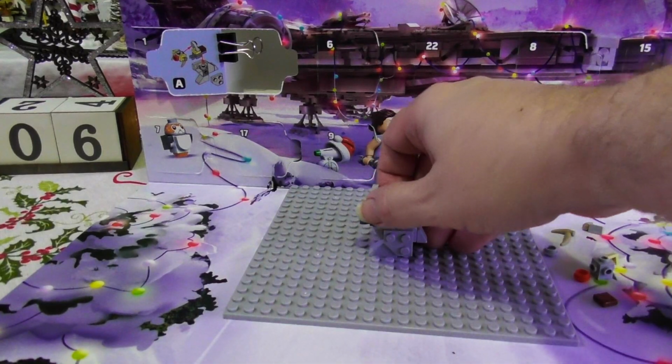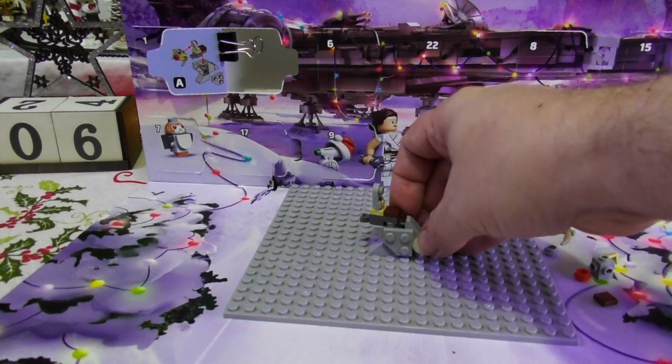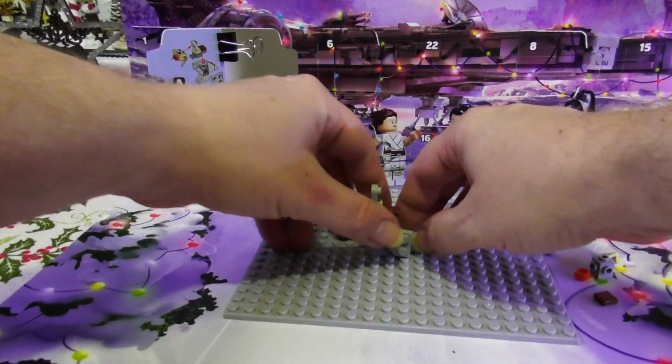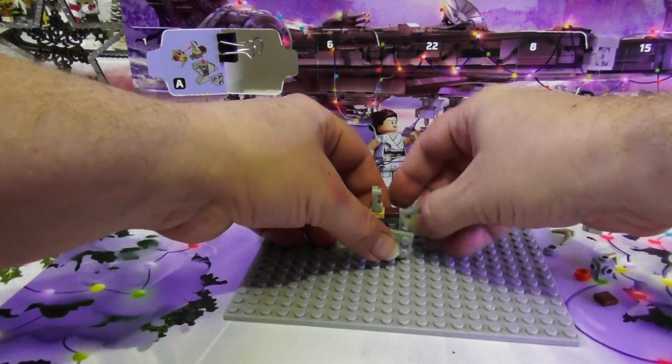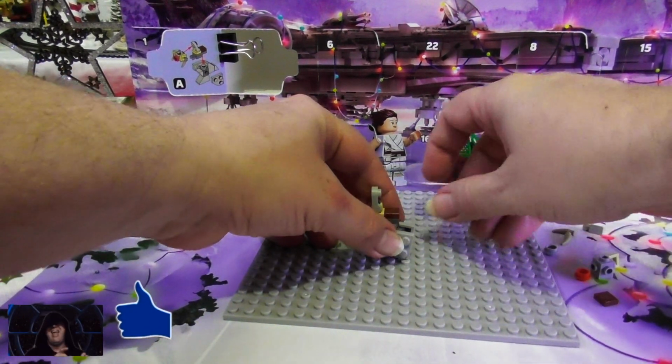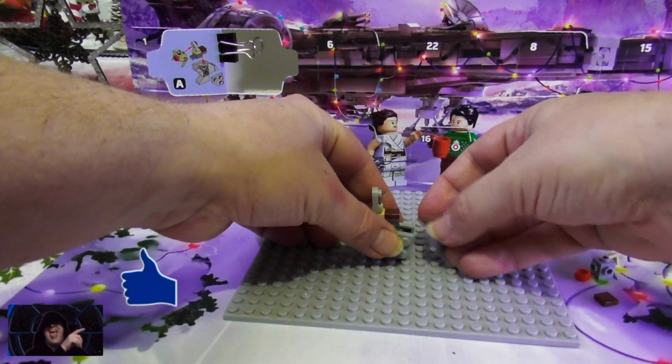Well, it's definitely a creature because looking at this, it moves. Don't know if you can see that it moves slightly, not massively, but it does. Oh, come on, really, Lego? Why does it sometimes stay on and sometimes you just don't? So frustrating when you do that.